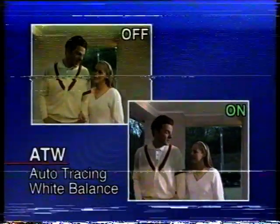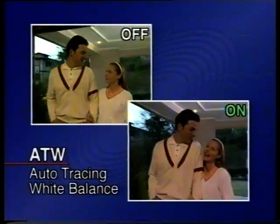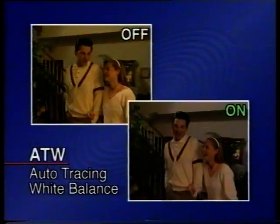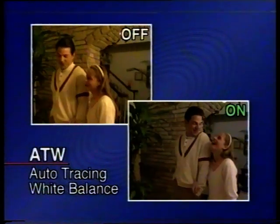At last, there's a professional camera that allows you to shoot continuously in varying temperature lighting, with auto trace white balance, outdoors and in.